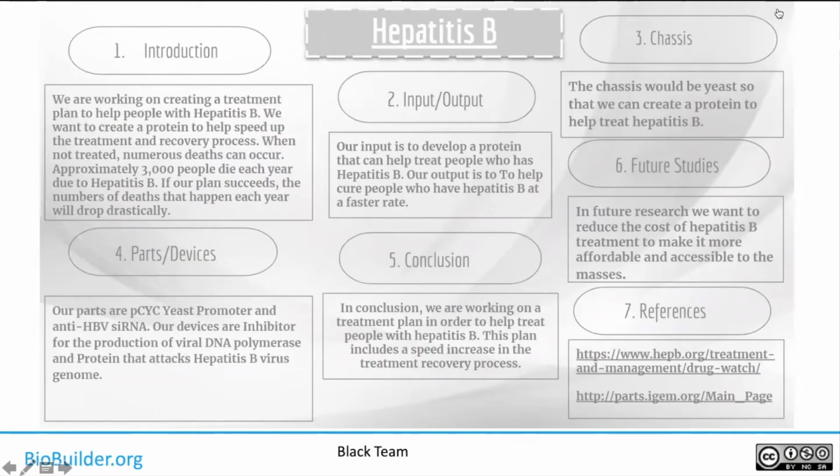The group decided to work on biomedicine. We are working on creating a treatment plan to help people with hepatitis B. We want to create a protein to help speed up the treatment and recovery process.